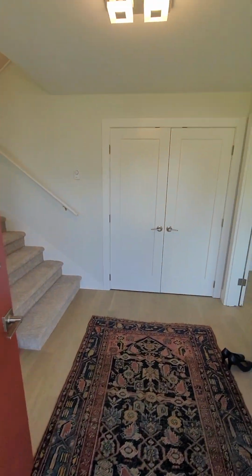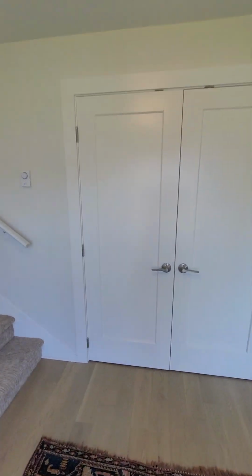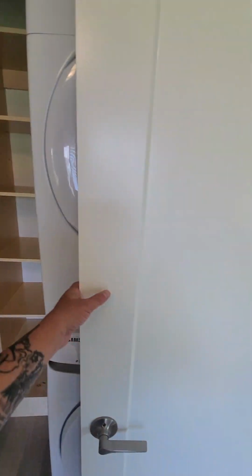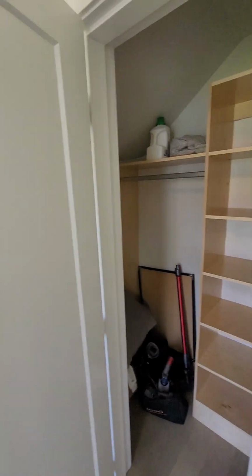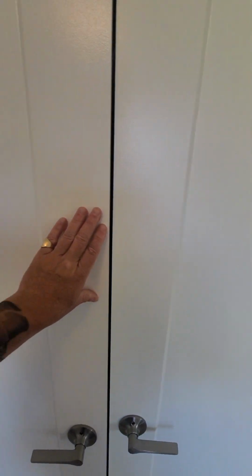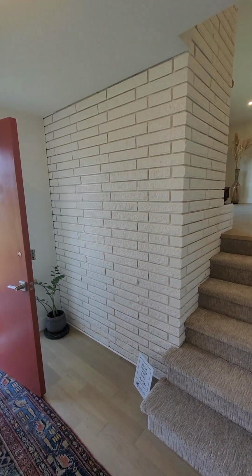So you walk in, you got a nice little foyer here, updated LED lighting. You've got a coat closet as well as stacker washer dryer right here, Samsung. You got the original brick where the fireplace was, and I'll show you that in a minute.